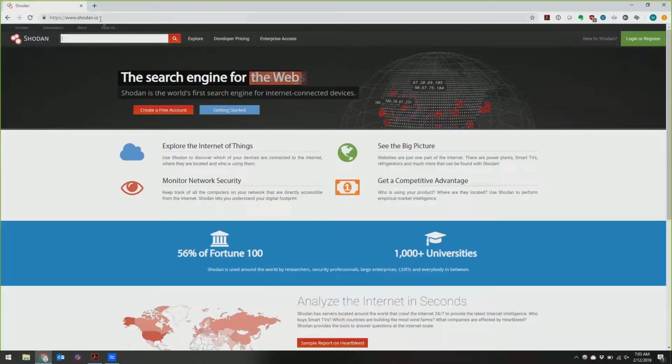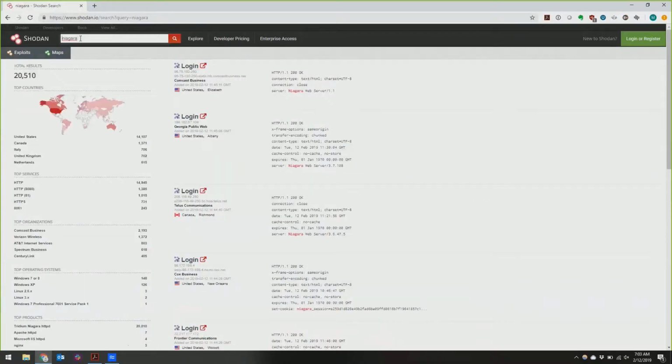Shodan.io is the website, essentially a Google for devices on the internet. So if Google's for content, Shodan is for devices. What you can do is type in something like Niagara and see a whole bunch of Niagara devices that are exposed on the internet. And with older versions, you can also see what version of Niagara they're running, which means that you can find out what the vulnerabilities are, and I wouldn't be surprised if a vast majority of these devices are probably on factory credentials.